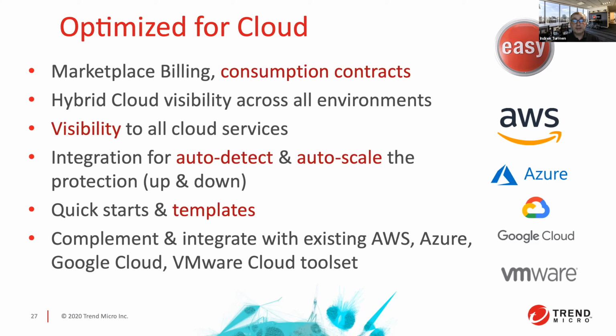Also, we can auto detect and auto scale. It's really important because in AWS, usually if the load is going up, you deploy new instances automatically. So it is infrastructure as code, yeah. But you also want to have security as code. When you are scaling up, you should also scale up with the security. So we can bake the deployment scripts into the templates. So if you start some AWS instance from the template, you can add our script into the same template so that everything is automated. And if you scale down, we also remove those instances from the security console, so it cleans up as well.